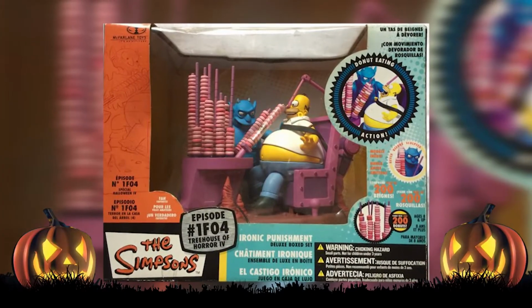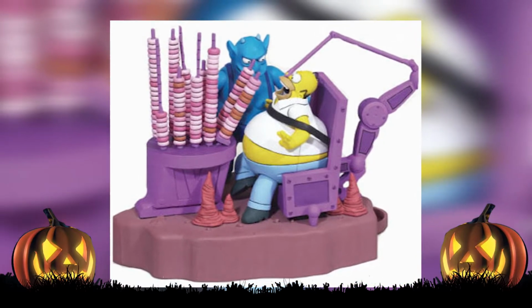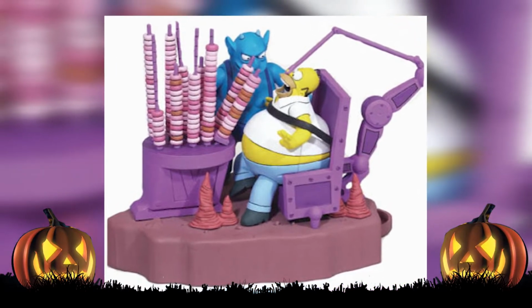I was very surprised to see how much these were pulling for. In mint in box, you're looking at around $158 if you could find them. And there's a lot of the beloved characters throughout this and the different famous scenes. And again, going to the Treehouse of Horror, and one that I just mentioned with Devil Flanders, the ironic punishment where Homer has to force feed all the donuts in the world, but it doesn't go crazy. There's one of those in the McFarlane series.